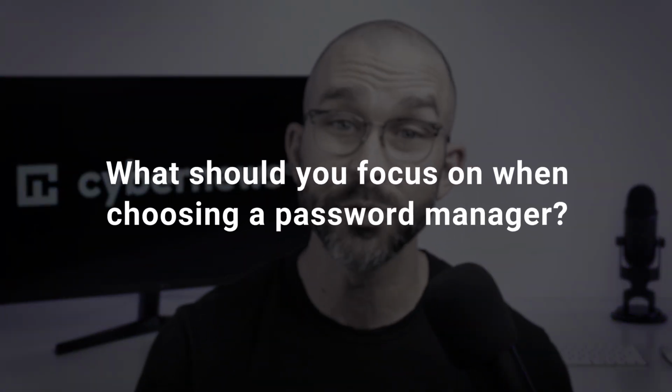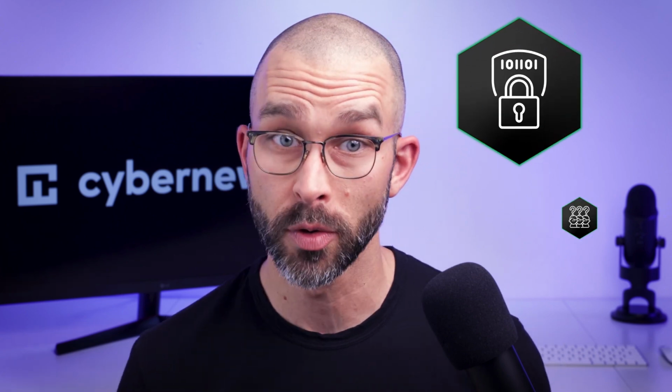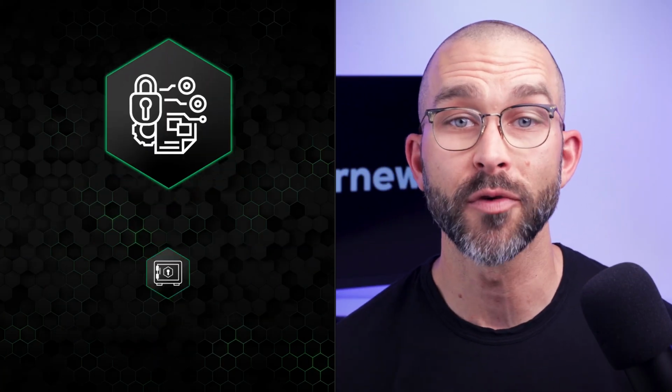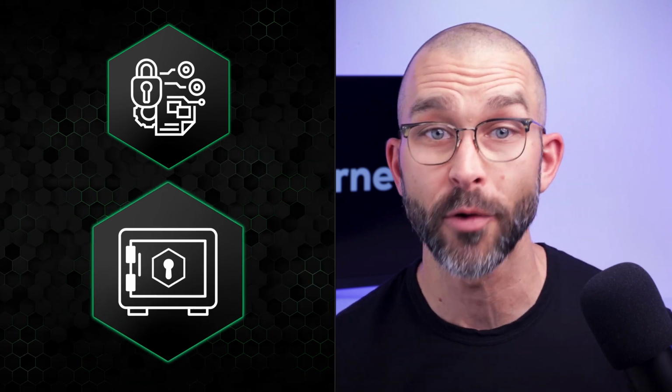Let's continue. So, what should you focus on when choosing a password manager? As I briefly covered, encryption is crucial. But what does that actually mean to a user? Encryption is like locking your information in a box before sending it out into the world. In short, AES 256-bit encryption is standard in today's market. It's virtually unhackable, and any company using this encryption has a good security foundation.